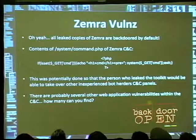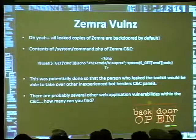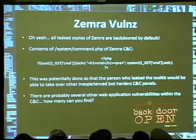You can just set $CMD equals cat /etc/passwd or any command, and that's it. You've got it. Mostly what people are using it for is to dump configuration files, and they get login creds, and then they can take over the botnet. What I assume is that the person who leaked this toolkit was just looking to take over other command and control panels. A noble cause, it seems, and it seems to work. It got a bunch of press, so I'm sure they're doing that.